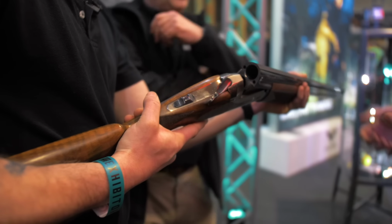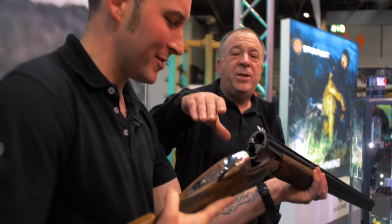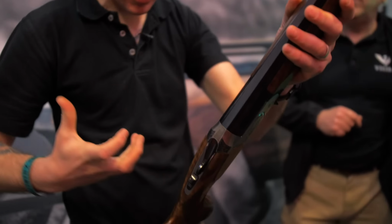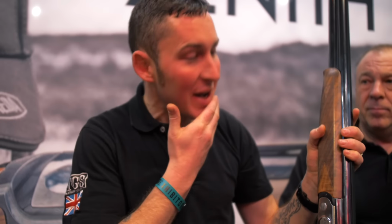It's quite big in the hand. That's the only thing I'd say about it. For somebody with small hands, that palm swell they've kept is quite full, maybe a little too much for me. But apart from that, weight-wise and balance-wise, it handles lovely. It really is very nice. That rib's like a railway sleeper.